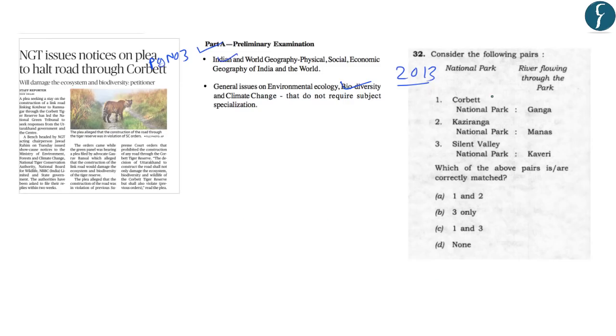Now let us answer the question that was asked in the preliminary examination in 2013. The question read, consider the following pairs, national parks and the river flowing through the park. First is the Corbett National Park and the option given is Ganga. This option is wrong because we have just learned that the river Ramganga passes through the Corbett National Park. Second is Kaziranga National Park and Manas River. This option is also wrong because the river Brahmaputra passes through the Kaziranga National Park. Remember that river Manas passes through the Manas National Park.